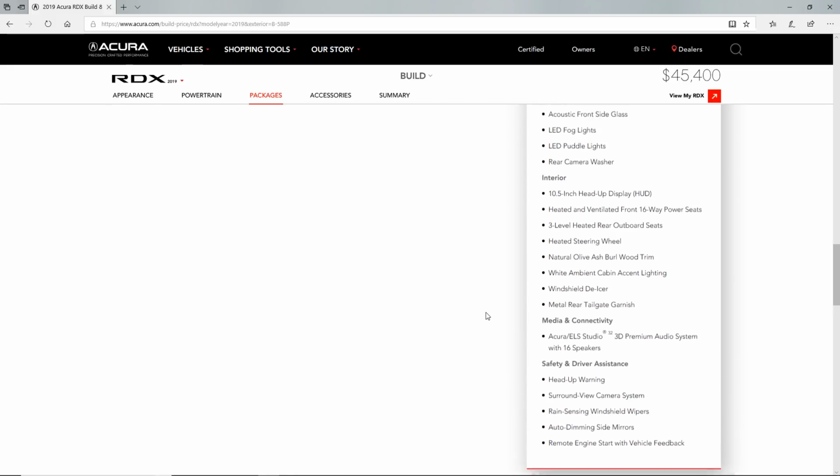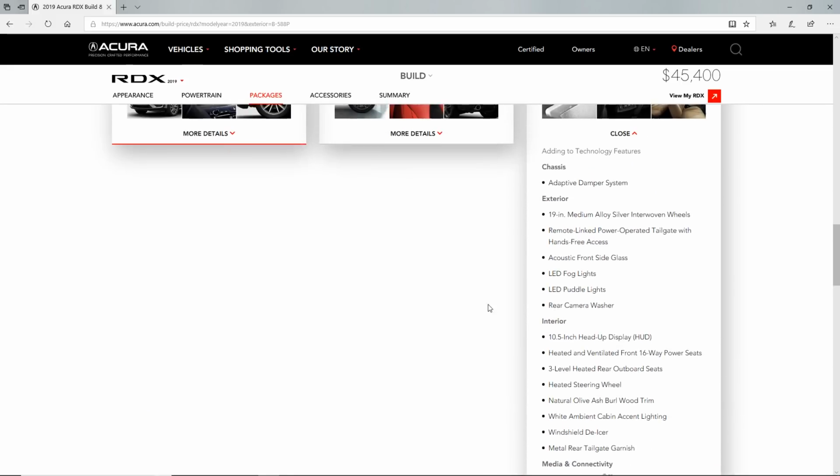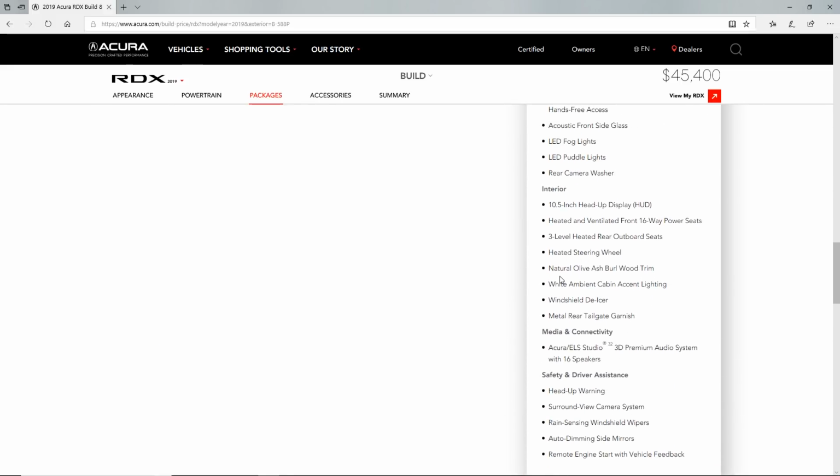Let's see. It has a bunch of other options as well. Let's see what else. Has heated steering wheel, ambient cabin accent lighting, windshield de-icer to the front. Hey, that can come in handy for those that live in colder climates. I'm in California, so it's all right. We never really need that in Southern California, that is. Maybe in Northern California, up in the mountains, it does get a little bit colder. It might snow a little bit. So those that live in colder climates would find this quite handy.